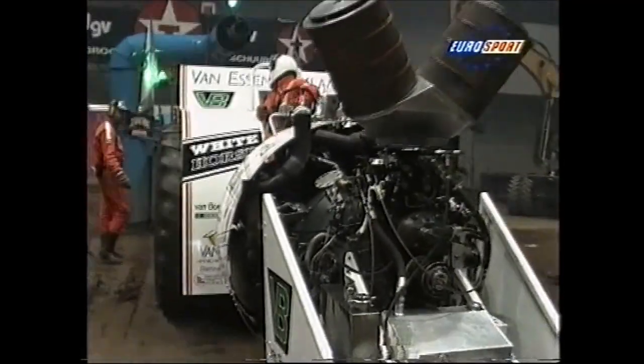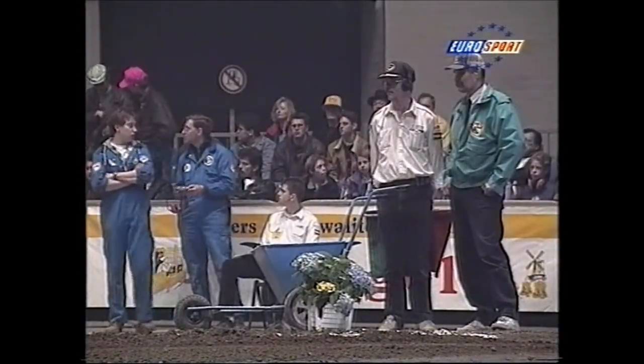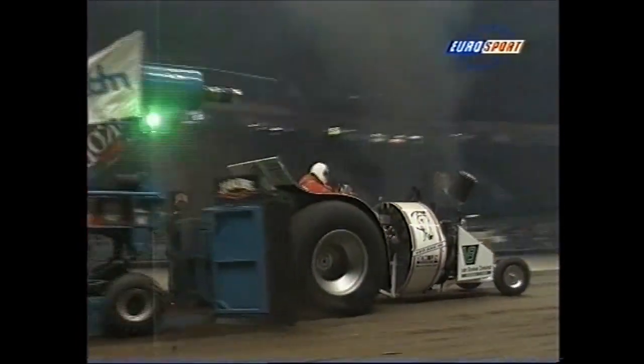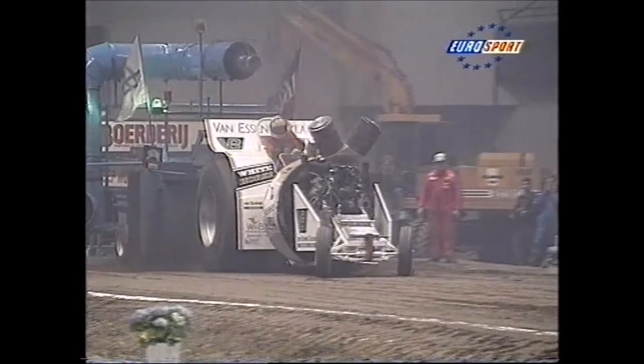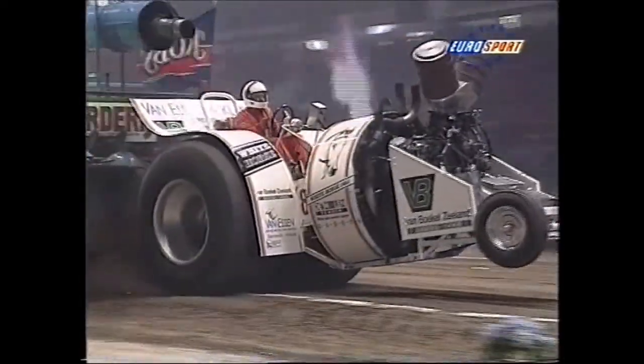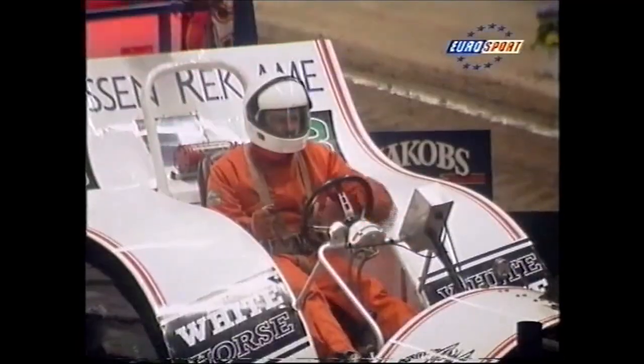There's an afternoon and an evening session here at Ahoy, and both have been sold out for weeks. And it's pulling like that they've come to see. Now from Holland, it's White Horse the 6th. And the unusual power source is an 18-cylinder Star motor from a Lockheed Neptune. 40-year-old Gerrit van der Hoover is in the saddle of White Horse. Let's see what the farmer from Udden can do. Oh, he's off course, and if he crosses the chalk line, he'll be over and out of the competition. Yes, he clipped the chalk, so last place to White Horse.